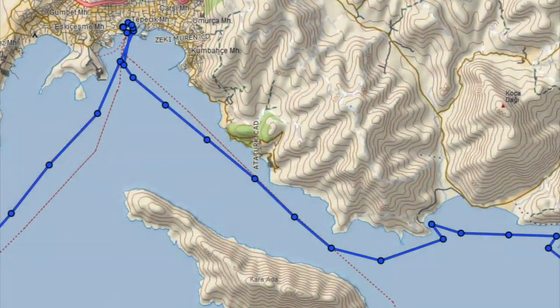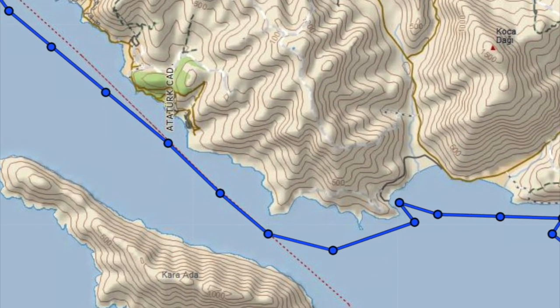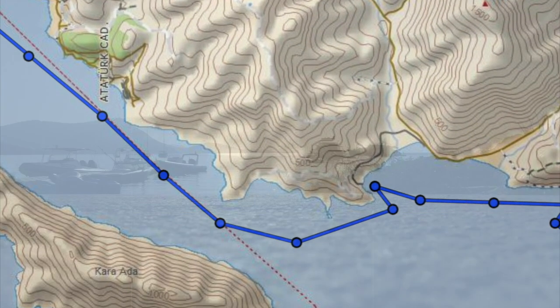So we only went 7 miles down the coast to this little anchorage, our first one in Turkey. What a start.